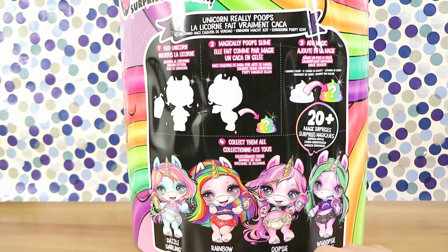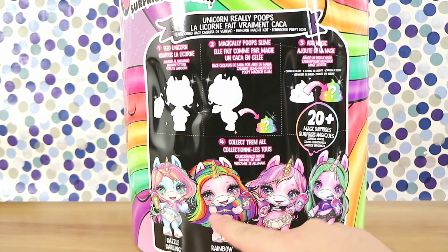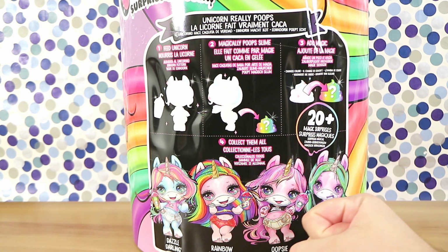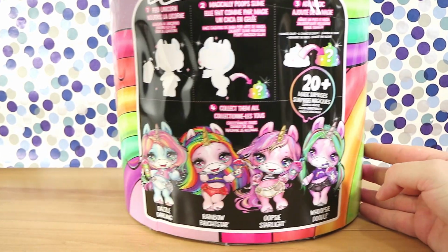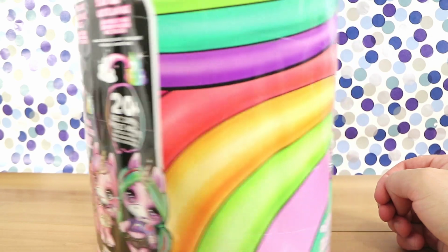If I was the person who was going to the copyright office to put a trademark on these names down here, I'd be very embarrassed. Would you now? Yes, I want to copyright the name Whoopsie Doodle. It's a pooping magical unicorn.